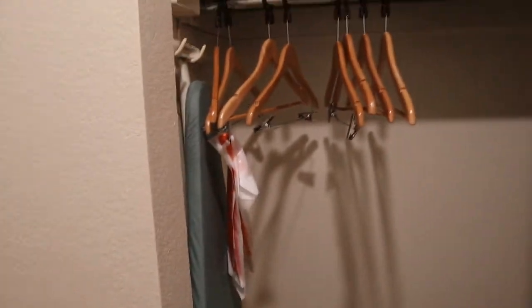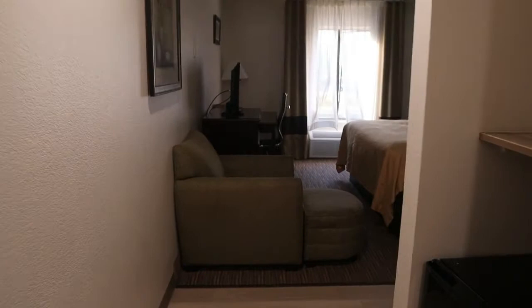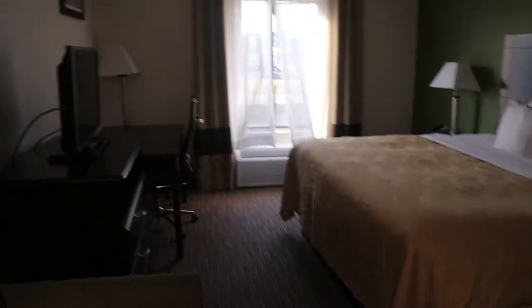Alright, so you come into the room. There's a closet area here. Got a luggage rack, ironing board. It's the main bedroom, the main living quarters.